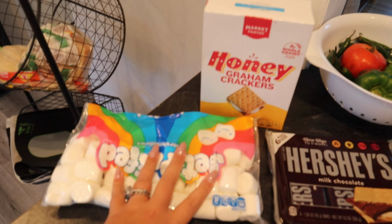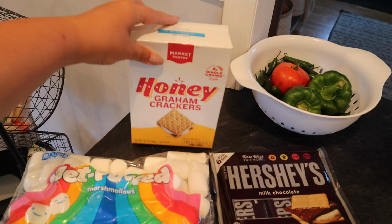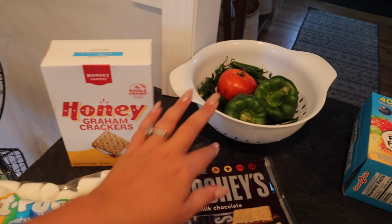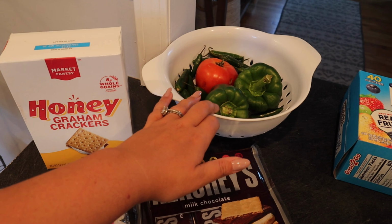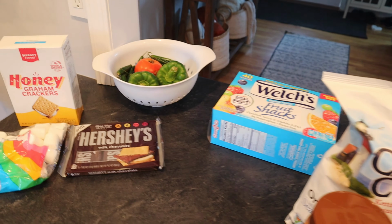We are going to the Adirondacks, Lake Placid, next weekend. So I just got some s'mores stuff, obviously an essential of camping. This was given to me by one of my cousins from her garden. So that I did not purchase, but it was given to us.